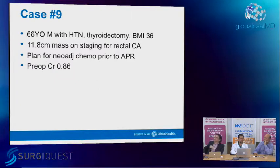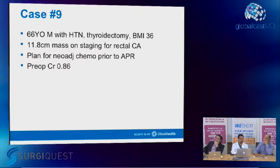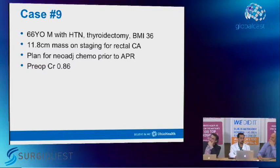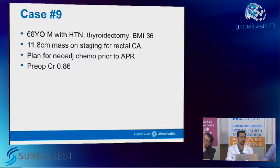This is a patient, 66 years old, another large tumor case, with hypertension, thyroidectomy, BMI of 36. He has an 11.8 centimeter mass. This was found on staging for rectal cancer, so it's an incidental finding. They were actually planning to give him neoadjuvant chemo prior to his APR. Then they saw this mass and they sent him to me and said, we want you to deal with this first.